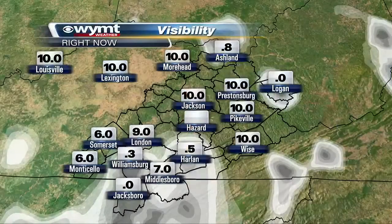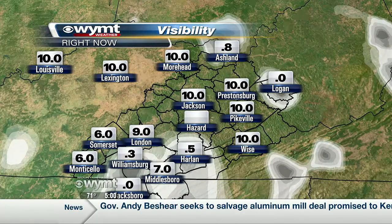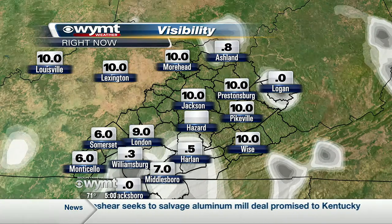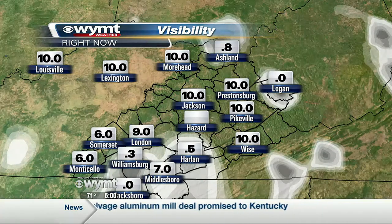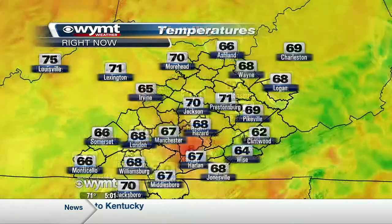What a difference a day makes from yesterday when we were still seeing lightning, showers, storms, and some pretty hefty stuff. But this morning, the only moisture we're seeing is the fog. Take a look. Some dense fog in some spots, especially near the Kentucky-Tennessee borders in parts of southwest Virginia. We've got some sensors out there this morning, and you can see less than 1 mile at Harlan, Williamsburg, zero visibility at Jacksboro in East Tennessee, and Logan as well. A lot of other sensors showing a little bit of action there.